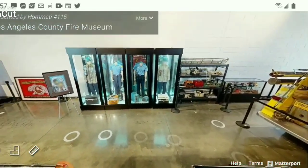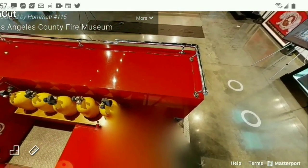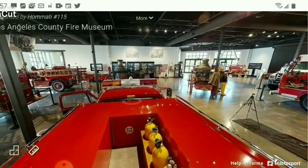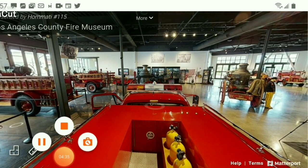And it's cool how you could see the top of the truck. It's like you're actually getting on top of the truck. It's pretty cool, but I'm sure they won't allow you to really do that if you're in the museum. So this is just kind of a bird's eye view of the museum.